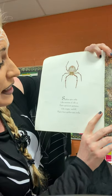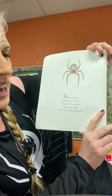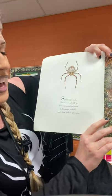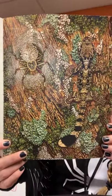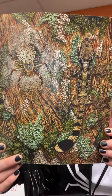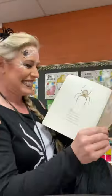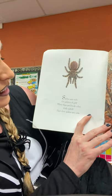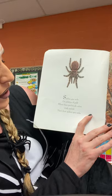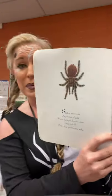Spiders spin webs like weavers of old, as their spinneret patterns like magic unfold. That's how spiders spin webs. What do you see? Spiders spin webs on pallets of gold, where their patchwork colors gaily unfold. That's how spiders spin webs.